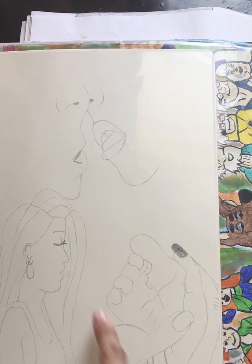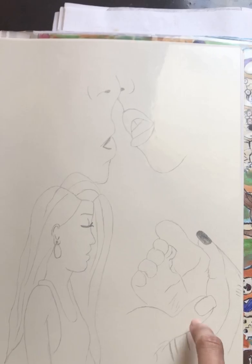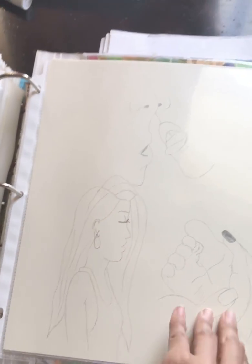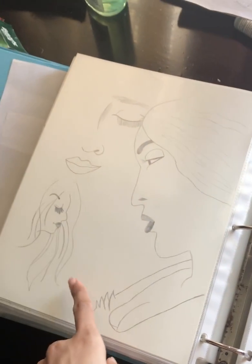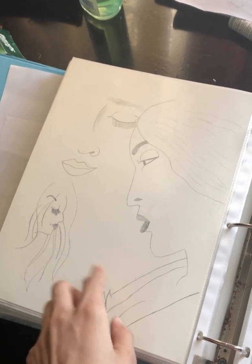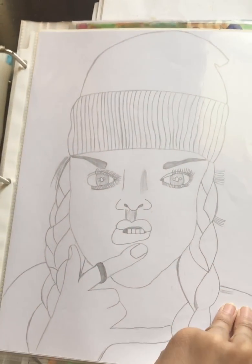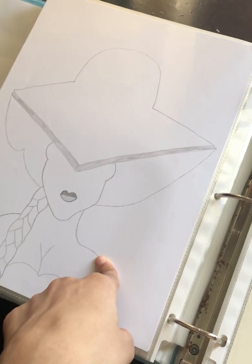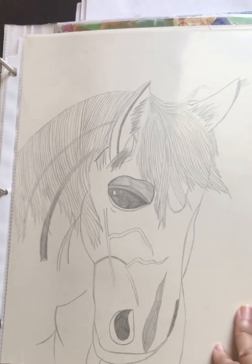Some more drawings of feet. I think this is pretty cute because these are baby feet and the mother holding his feet. Lips look weird, and then she looks weird. And this is pretty cool, but it's not, you know, my best work has not yet been manifested, yet done, but this is great artwork. Well, she's decent, but this is a great horse that I created. He's pretty dope.